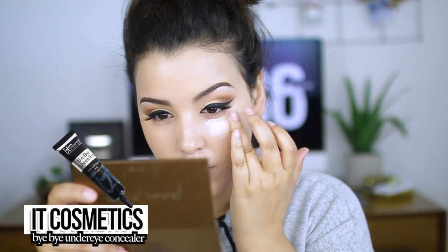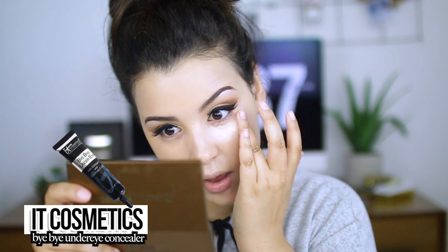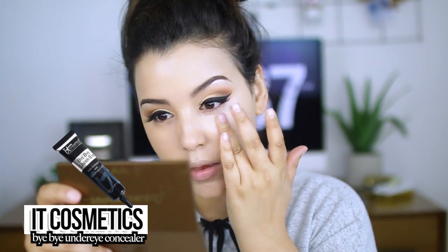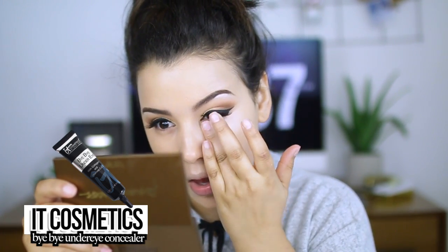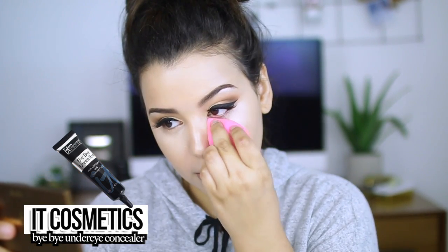For concealer, I'm using the IT Cosmetics Bye Bye Under Eye Concealer, and what I really like to do is apply it with my finger because the warmth of my fingertips really helps melt the product into my skin. And once I have the product exactly where I want it, I just go in with a damp beauty blender to blend everything out.